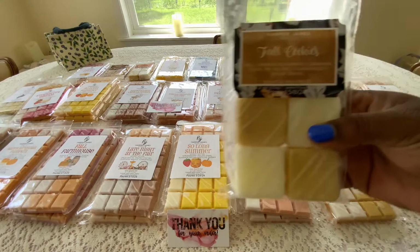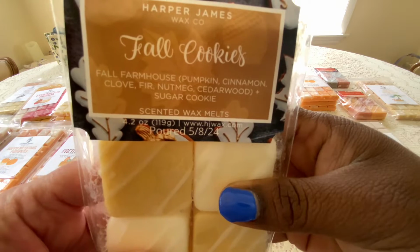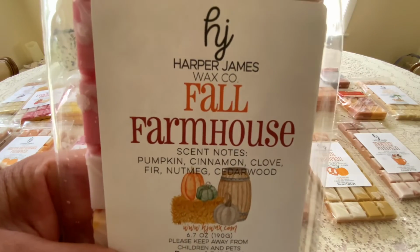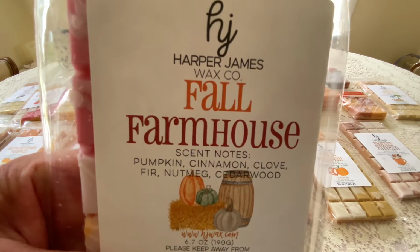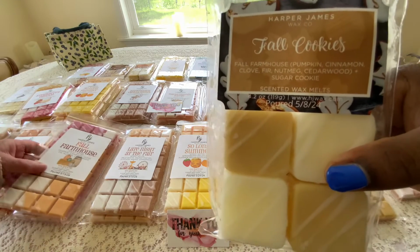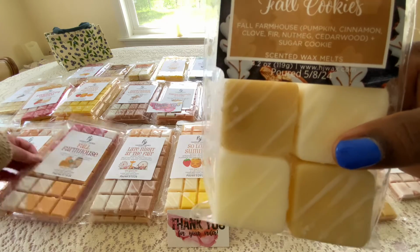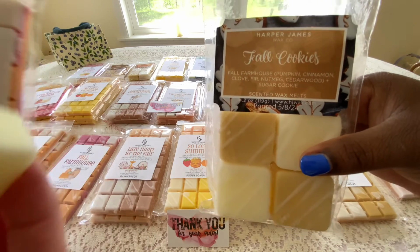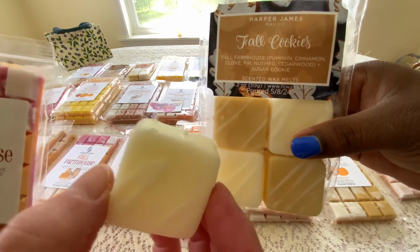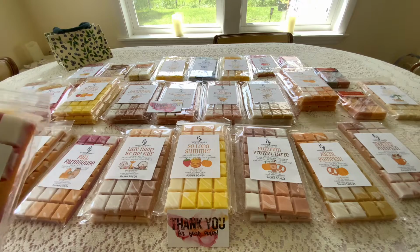Fall Cookies, that was one. I'm pretty sure I got this for you. Fall Farmhouse: pumpkin, cinnamon, clove, fir, nutmeg, cedarwood, and sugar cookie. And that is after our favorite Fall Farmhouse, which is everything but the sugar cookie. So you definitely get the clove, the pumpkin, the nutmeg. When you smell Fall Farmhouse and you smell this, it smells just like Fall Farmhouse. But then when you smell Fall Farmhouse first and then you smell this, you smell the sugar cookie, the sweetness of the sugar cookie. And that is good.